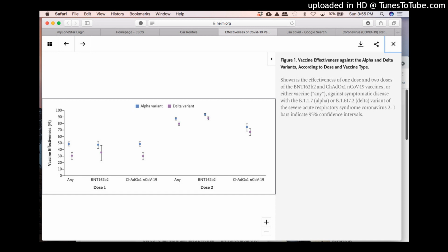Overall, we found high levels of vaccine effectiveness against symptomatic disease with the Delta variant after the receipt of 2 doses. These estimates were only modestly lower than the estimate of vaccine effectiveness against the Alpha variant. Our finding of reduced effectiveness after the first dose would support efforts to maximize vaccine uptake with 2 doses among vulnerable groups in the context of circulation of the Delta variant.